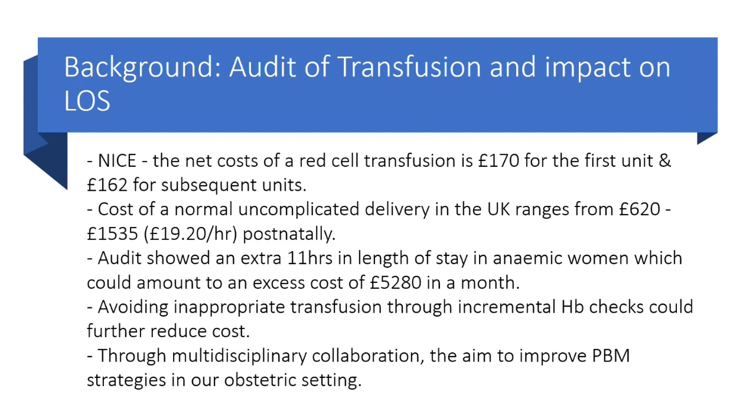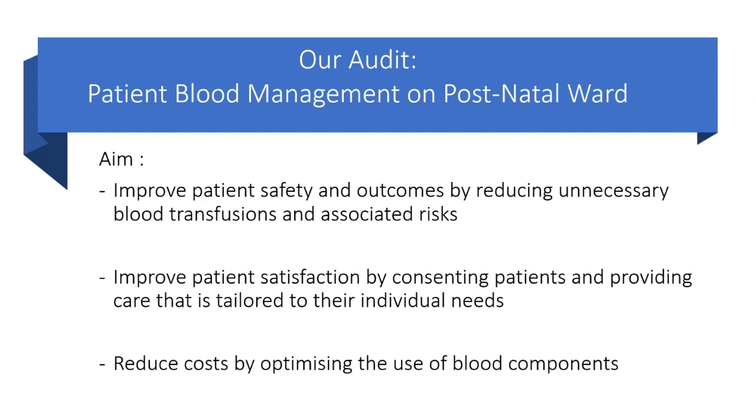And so it was concluded that through an MDT collaboration, they wanted to improve patient blood management in our obstetric setting, which led to the development of our audit, which was in the postnatal setting. So we got together and we wrote out our aims, which was to improve patient safety and outcomes by reducing unnecessary blood transfusions and associated risks. We wanted to improve patient satisfaction by consenting patients and providing care that is tailored to the needs of the patient, so involving the patients in the decision to transfuse. We also wanted to reduce our costs, obviously, by not using blood if it was not required.